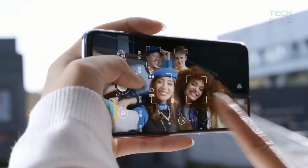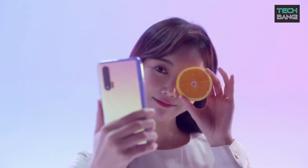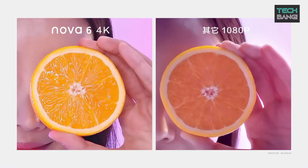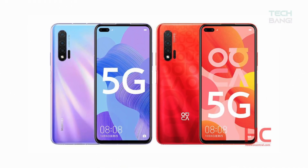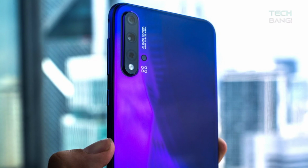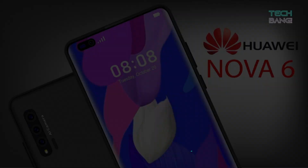The main camera features a 1/2.8-inch 32 megapixel image sensor, which is capable of recording video footage at 4K resolution. The secondary is a wide-angle and depth camera. The rear camera consists of a 40 megapixel wide, an 8 megapixel telephoto with 3x optical zoom, and 8 megapixel ultra-wide lenses. This selfie-loving camera phone will cost you around $530 to $550.